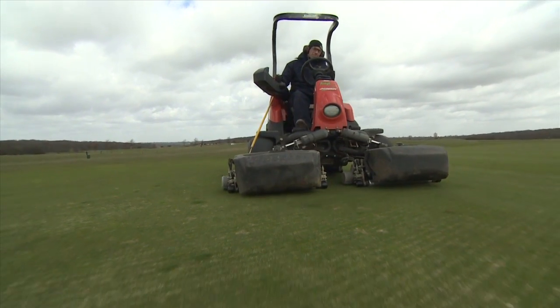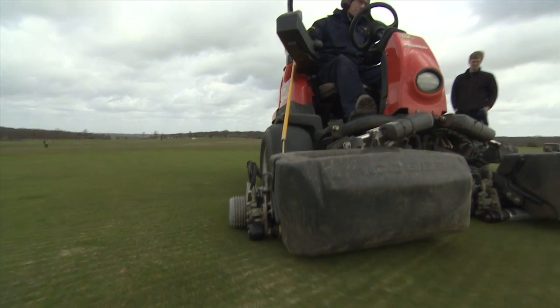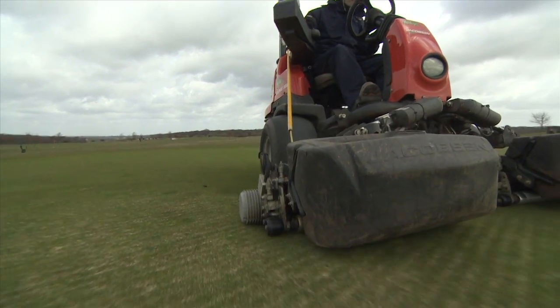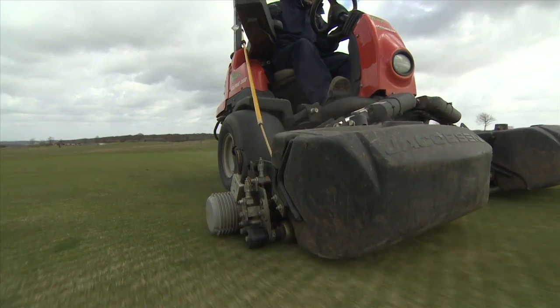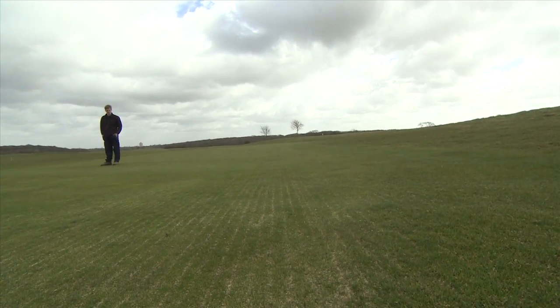We'll cut greens every day through the growing season. We have to. We do other things to help ball roll. We use liquid feeds. We use growth regulators, which helps regulate the growth, so we're not getting a flush of growth. So the greens aren't quicker first thing in the morning and slow in the evening. We try to keep it consistent through the day. Daily mowing, certainly the greens will get at least that every day.